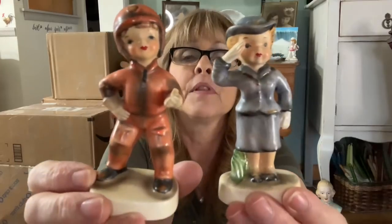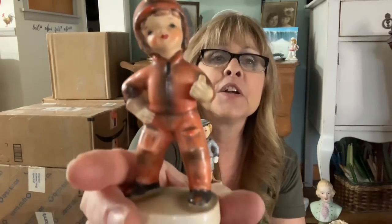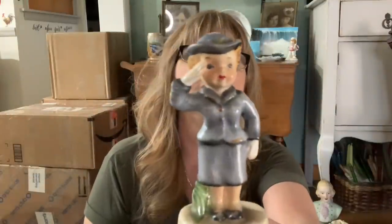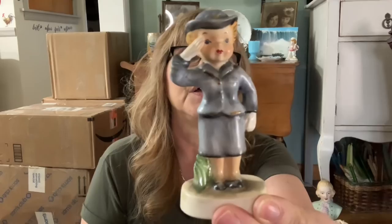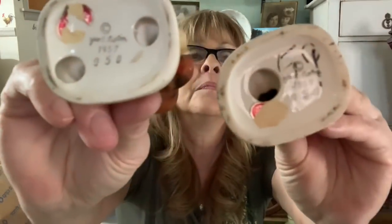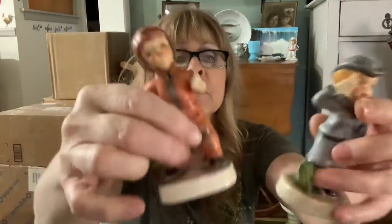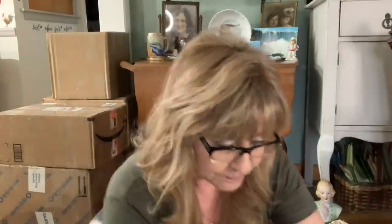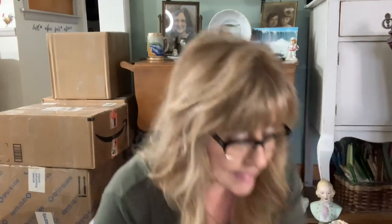Love, love, love them. This little guy, I think, is probably flies in a plane. An aviator, I would say. And she is maybe in the service. Not sure. But this is the bottom. And these are in good condition, no issues there. No gluing or anything like that. So that's a plus.